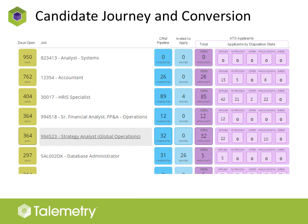Ian mentioned this earlier, so we don't have to go in too deeply here, but you really want to understand what that candidate journey and the conversion is. So how many people do I have in the pipeline, and are they taking actions? And if they get into the ATS, and this is what's really critical, it's important from an OFCCP perspective, and it's also important from a marketing perspective, that the ATS do what it's best at, processing, and that your marketing system do what it's best at, building these talent networks and doing the marketing of the conversion. But the two are related, right?